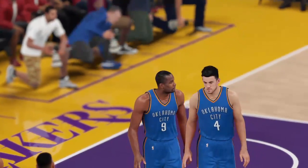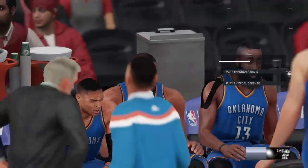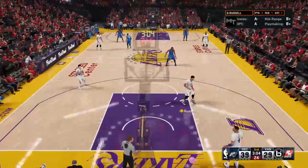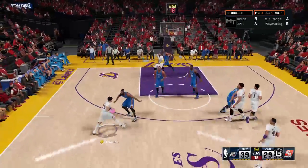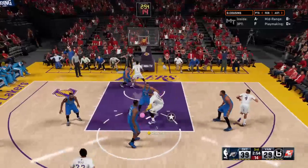Russell Westbrook really making a difference here. They don't seem to have any answers for him. They need to review their game plan and look for a way to cool him off. Jeff Green is checked in for Oklahoma City. Third quarter here, and 3 minutes have come off the clock. The feed to Goodrich. Pass to Davis. Scott kicks to Cousins.